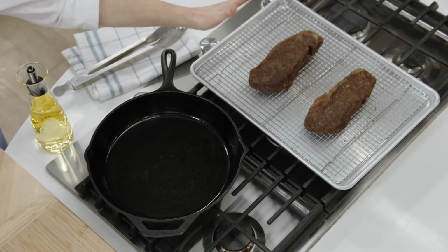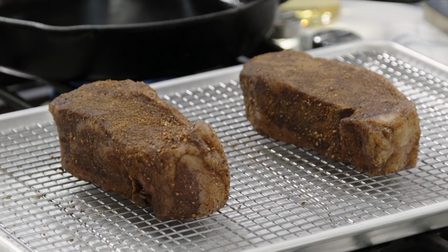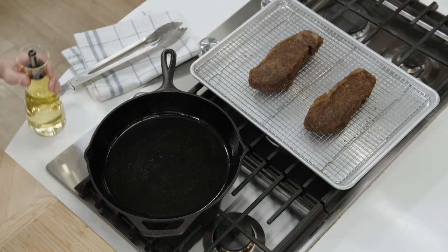We have given these the time they needed in the oven, 45 to 55 minutes. We wanted them to reach 110 degrees. We're aiming for medium rare as our final degree of doneness, so we're taking them out at 110 here because they're going to continue to cook while we sear.